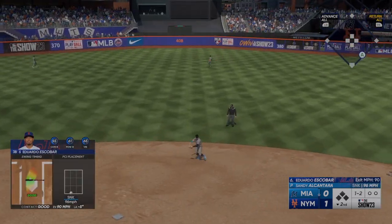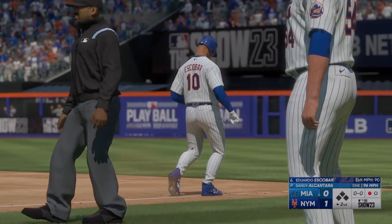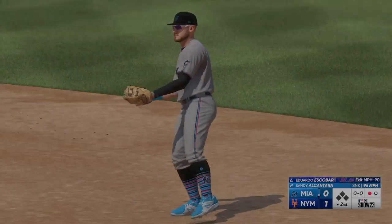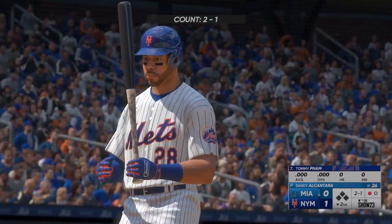Ground ball up the middle. Gets it to first. Escobar out on the play. Batting seventh, the left fielder, Tommy. Here's Tommy Pham.